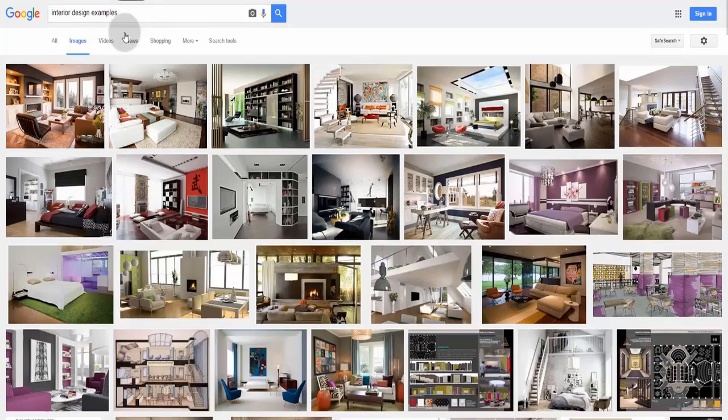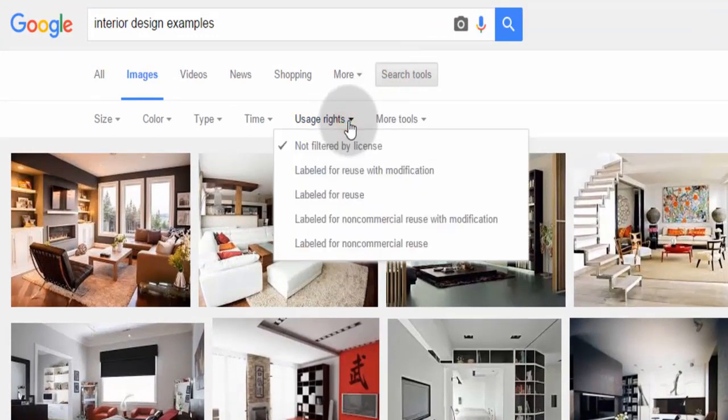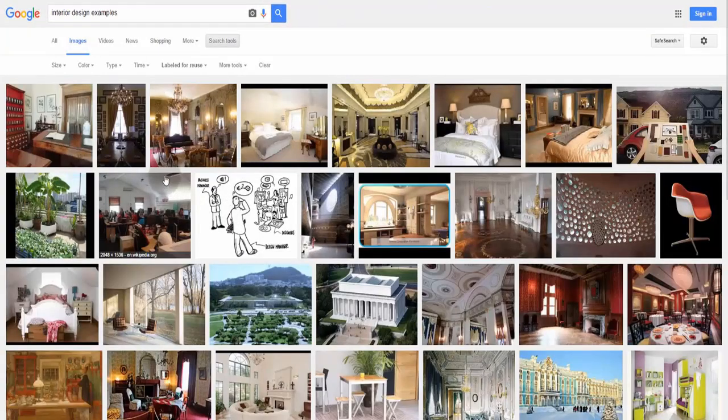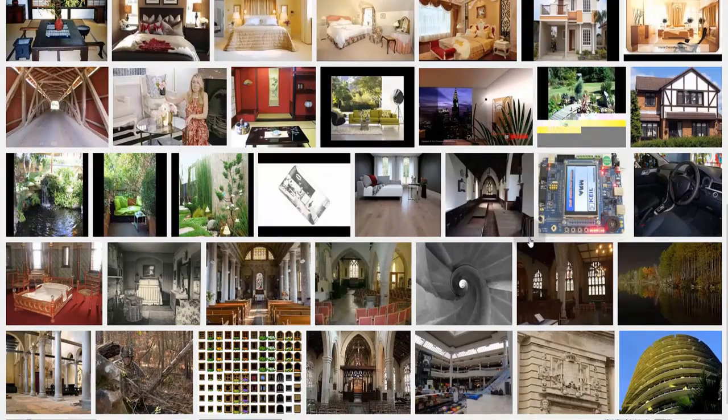For the same term, interior design examples, go to search tools and then click on usage rights. If you are using this image for non-commercial reuse, then select labeled for non-commercial reuse with modification. If you are using it for commercial purposes, or if you are going to monetize the page on which you post this image, then choose labeled for reuse with modification. If you are not going to modify the image or even watermark it, then you can choose labeled for reuse. Now all these images are copyright-free images. You can use them on your website and you will not be fined for using them.